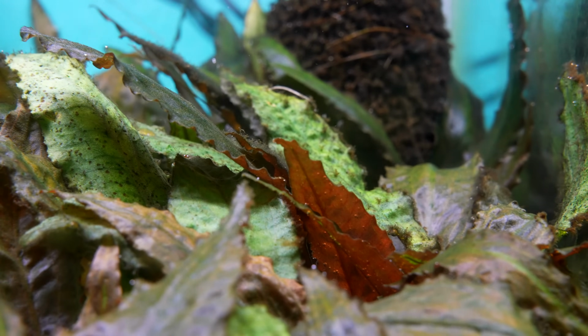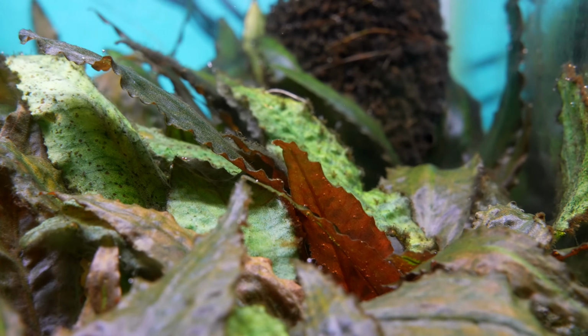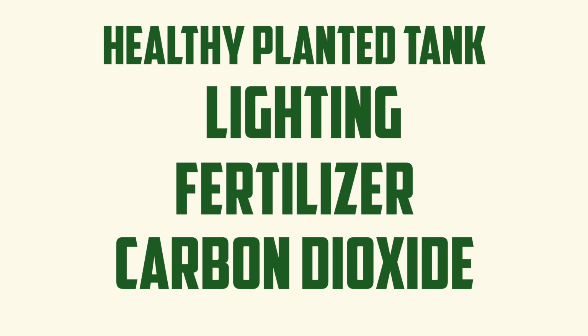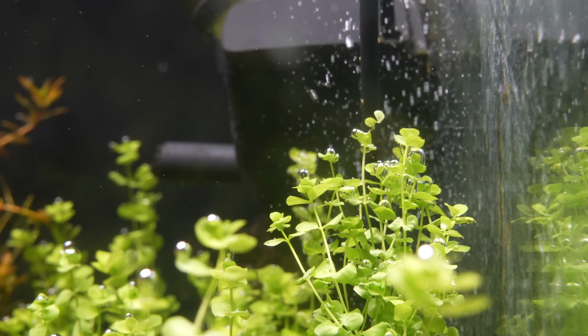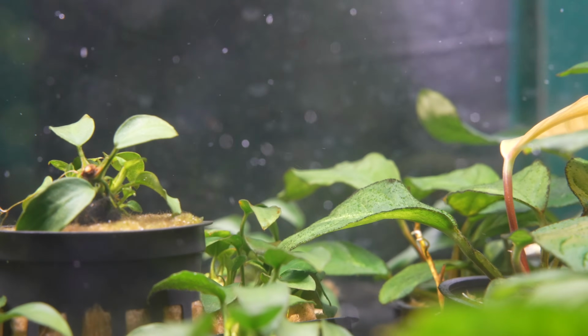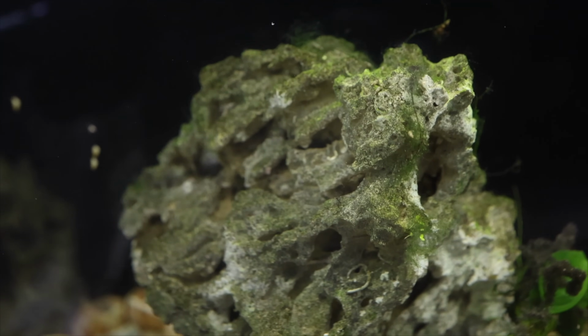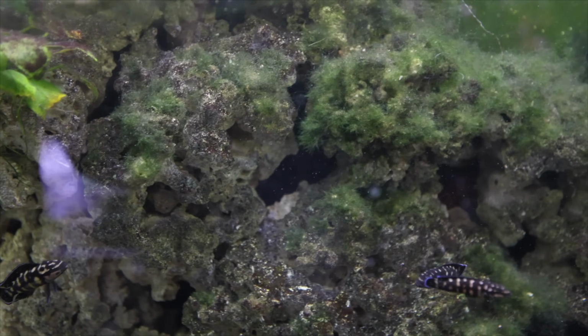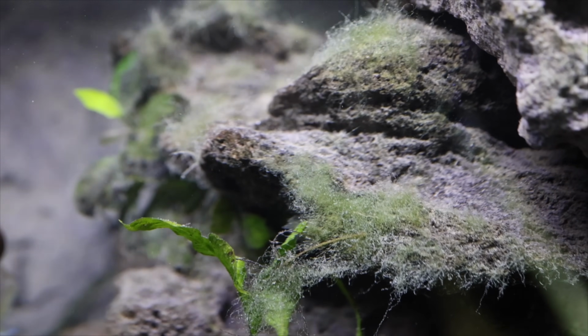When it comes to algae, it's a common belief that CO2 automatically fixes the problem, but this is not true. A healthy planted tank must have three components in balance: lighting, fertilizer, and carbon dioxide. CO2 is just one of the primary nutrients that plants need to grow. Many beginners use too much light and fertilizer, so adding CO2 can help balance the aquarium. However, if a tank has high lighting and CO2 injection, but, for example, too little fertilizer, then algae will still appear because of the imbalance.